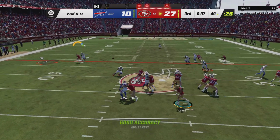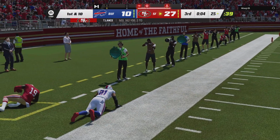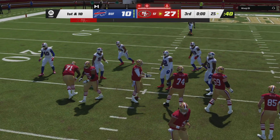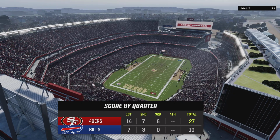Here's Lance. Throws the out and completes it to Samuel. He's got room at the 30. They'll cross over out of bounds right at the 25. And while we may be looking at the scoreboard, this offense certainly is not, because they're showing no signs of backing down, even with a three-score lead here in the third quarter.